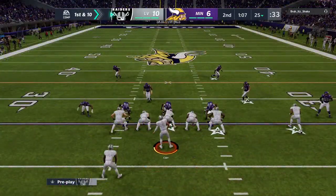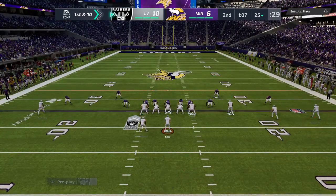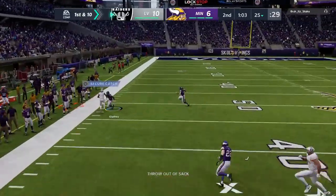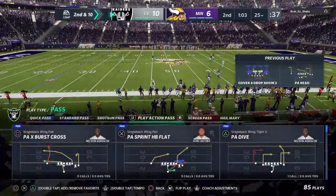The Raider offense set to get this drive started. They'll be looking to make amends for the events of a moment ago. A fumble return for 6 points. You absolutely have to protect the football. That's got to be priority number 1 because margin for error is starting to slip away. And now it's down to a 1-score game.